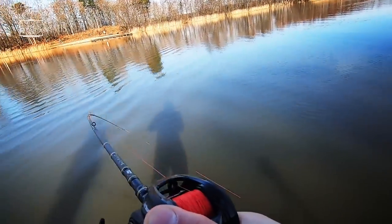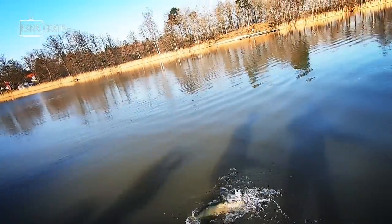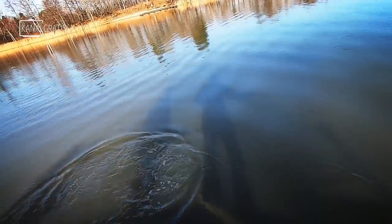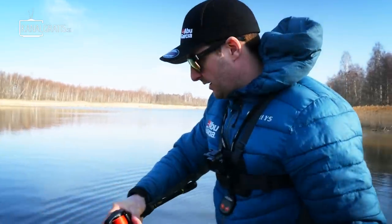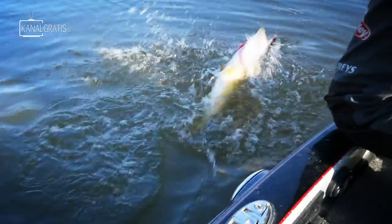Oh, I got a fish on. Nice. The paddle. Yeah, the paddle is my favorite. Oh my god. We just changed to the other side immediately. Yeah. Oh, it's a nice one. First fish on the board. Super important pike. Let's see if we can land it as well.